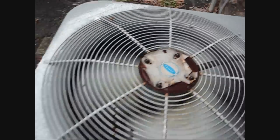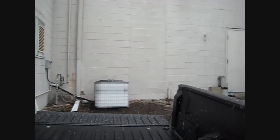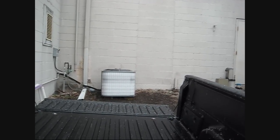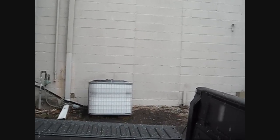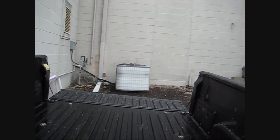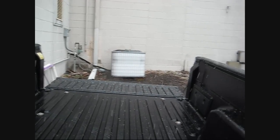Alright. I really should not be wasting the camera battery. I'll be back. I backed the truck up a little closer to the heat pump, and I put the tailgate down so I can have a better view of it. With the truck a little closer, I can hear it a little better and have a better chance of actually hearing it when it goes into defrost. Yeah, that thing is almost totally covered in white.